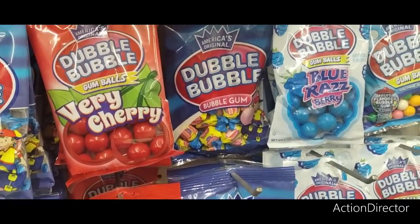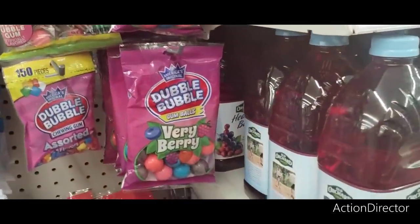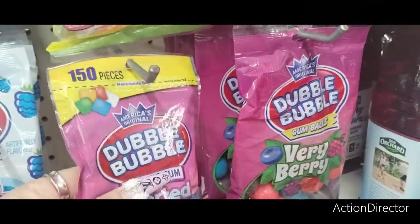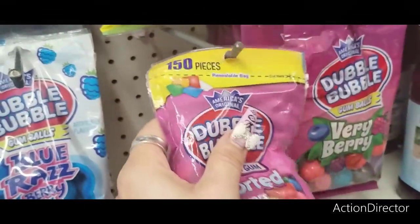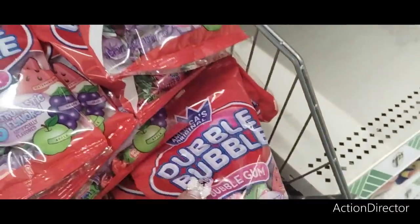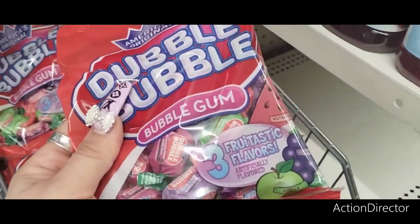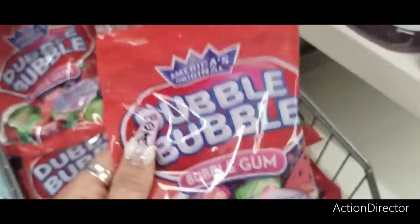Having a party. I like that. And they also have the Double Bubble Very Berry. Oh, look. These are like tiny little chiclets. Cute. Double Bubble. Three Fruitastic Flavors. Apple, Watermelon, and Grape.